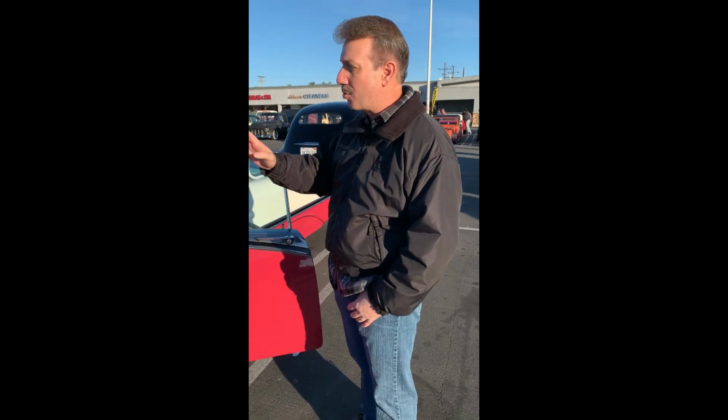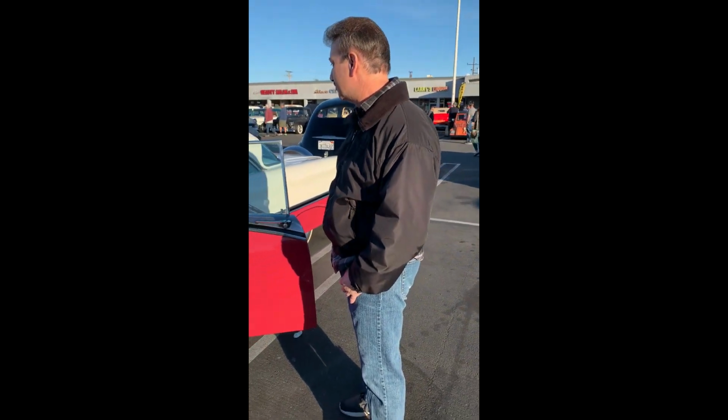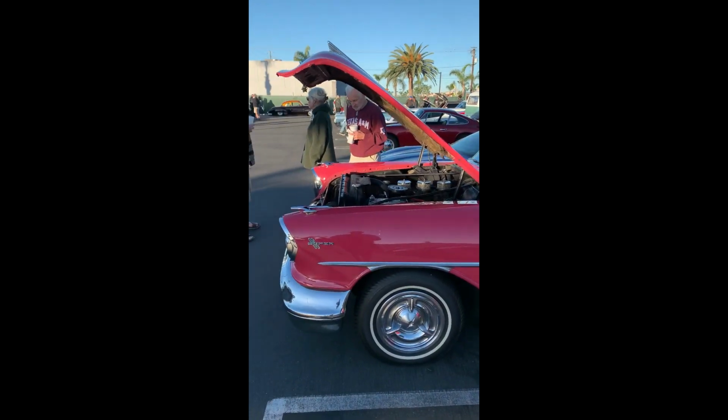I still have the drum brakes all the way around and everything, and she stops good. Everything's like brand new. I made sure everything was done over, so no issues. You can just get in and drive it and not be afraid to drive it. It's a beautiful car. Thanks, I think so too.